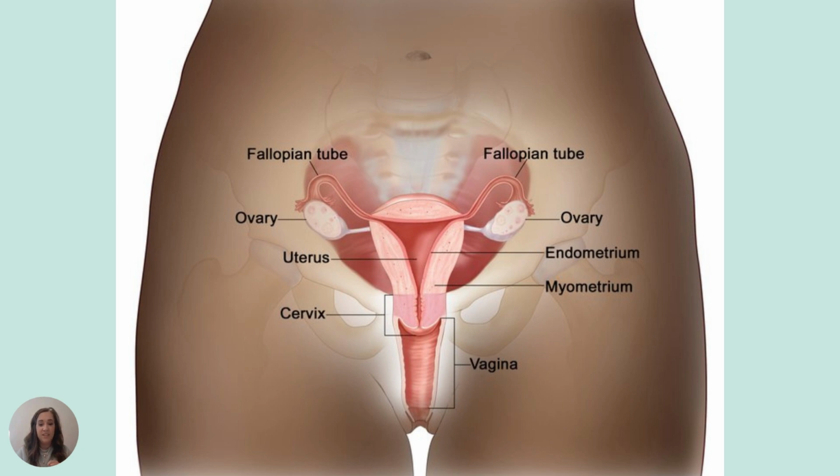A really fun fact is that if you are carrying a girl, if you know what you're having, you could be potentially carrying your grandchildren because, like I said, all of the eggs that you have, you are born with. So it's very possible that the baby girl inside of you would be carrying your grandchildren in the future.